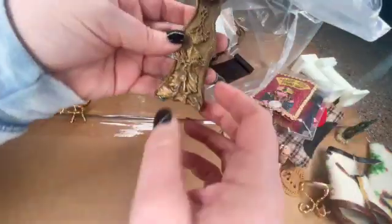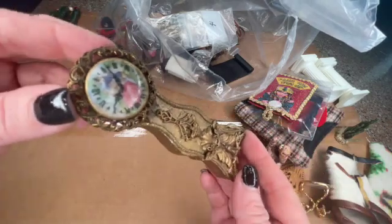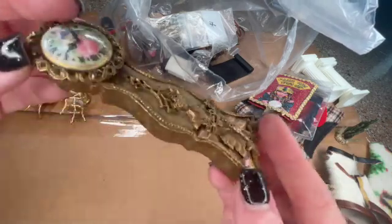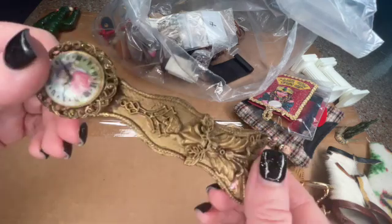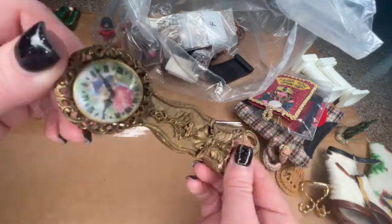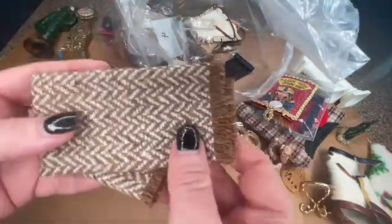This little clock right here, this is somebody's handiwork. It just looks like someone took the base of maybe an older clock and then stuck this clock face on the front of it and painted it gold, and the back has some glue on it, so I'm guessing they probably glued it into some sort of room box at some time.